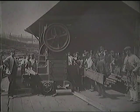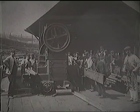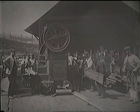And it's in the 1900s. They didn't drill the holes in the plates, they punched them. And this frame here is being punched.